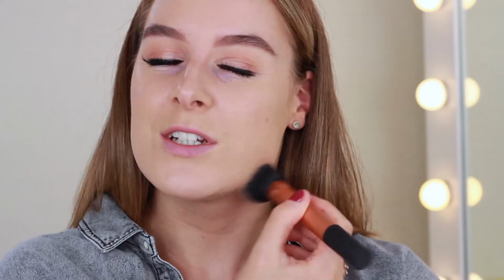I think you would definitely use a lot less product using a brush. So that is 1 layer, and I would say that is a good medium coverage. It definitely is not feeling dry, and there is a little bit of that glow from the primer still showing through, which is lovely. And you can definitely still see my skin. It doesn't look too heavy.